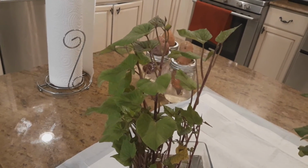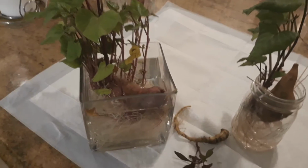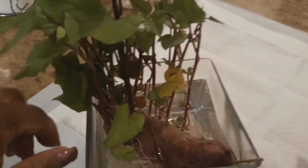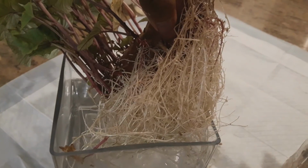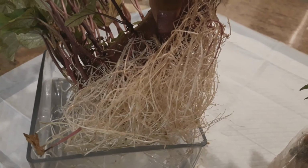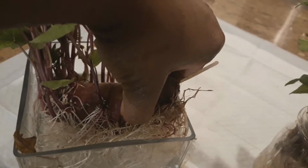Look at these vines. Oh my goodness. And they're just going to keep growing. I'm going to just keep changing the water. And some of them I'll pull from the actual potato. Look at the potato in there. Who knew? Isn't that crazy? Look at the roots on that. I am amazed. Oh my gosh. And a leaf is coming up right from under the root. I just find that amazing.